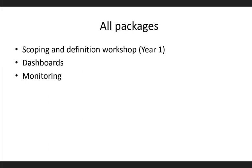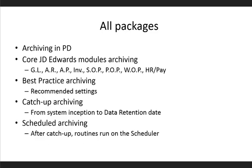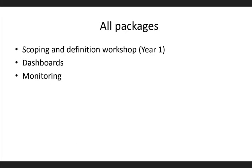The last point on there was about scheduled archiving. So for all of the packages, we can set all of the purging and archiving routines up on the scheduler. So after we've done the catch up, we put it on the scheduler, and it can then be running on whatever frequency you require. Should it be weekly? Should it be monthly? Should it be quarterly? Those kinds of things. And we also have dynamic dates within there as well. So if you want to dynamically track based on fiscal date patterns or based on current system date, then we can do that for you as well.